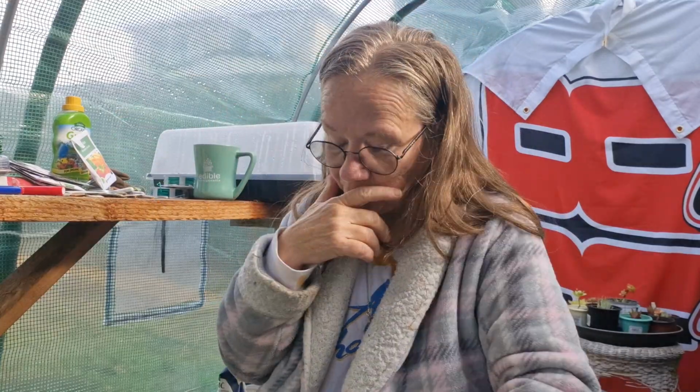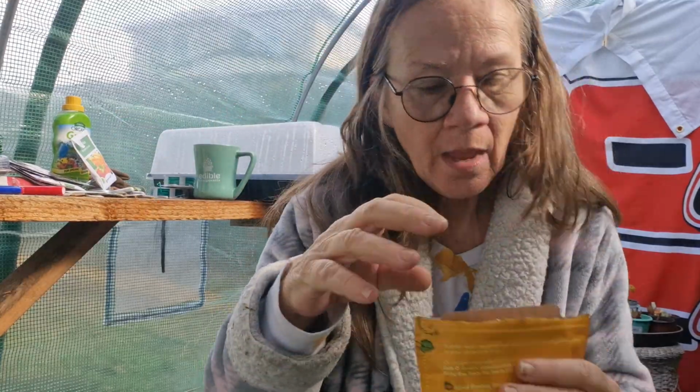And then I ordered this package of 200 seeds. There are 10 varieties. So let me move forward. The sun's starting to come up over the juniper.